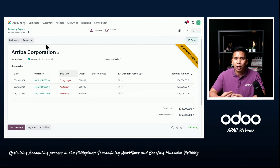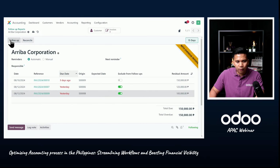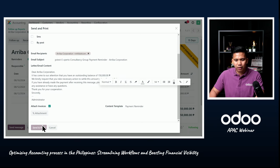And also yung mga follow-up natin, we can create yung different follow-up levels. Sabi natin, we want to send a follow-up 1 day before the due date or maybe 5 days after the due date para ma-remind si client. So for this one, let's send a follow-up muna. So with Odoo din pala, we can exclude yung mga invoices sa parang sa tingin natin as di pa natin kailangan i-follow up. So let's say, exclude muna natin to no, na dalawa. So follow up. Okay, so as you can see, automatically lalabas dito ni Odoo kung ilan ba yung due na kailangan natin i-follow up kay Ariba Corporation. So send this one.